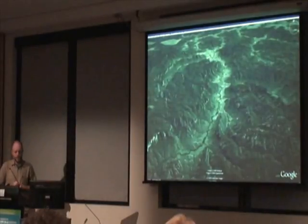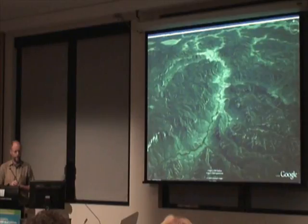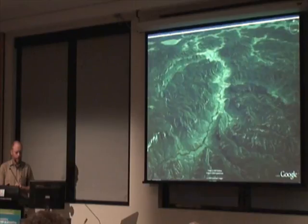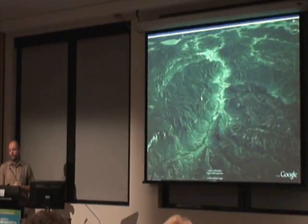I've just pinched this image from a well-known virtual or digital globe product just to demonstrate how we can visualise topography obliquely. And we have in this image a valley floor, valley sides, a number of tributaries coming into it. We'll come back to it.